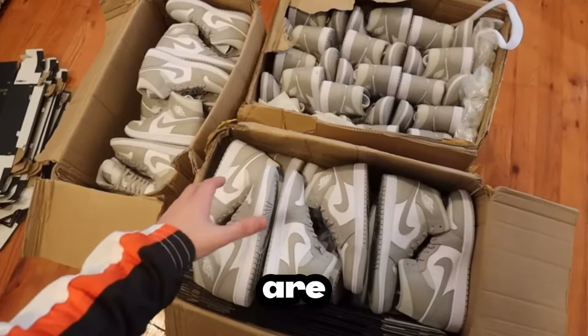Now you might be wondering where to actually sell these shoes, and there's multiple ways you could sell them. First method is simply selling on social media or to your friends, but if you don't really have that many friends or actually want to scale and make some serious money, then the best way is to sell on buying and selling platforms such as Facebook Marketplace, Mercari, and OfferUp.